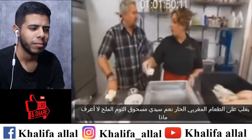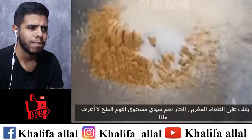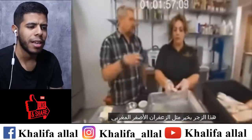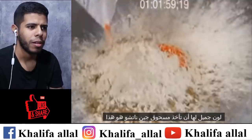Real predominant spice in Moroccan food? Yes, sir. Salt, garlic powder. Oh, I don't know what this is. Okay. Moroccan yellow saffron. Like turmeric. It's going to put a real nice color to it. It's like nacho cheese powder.